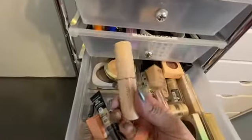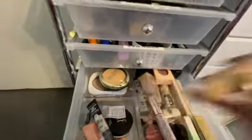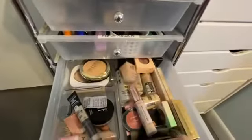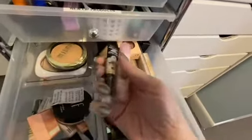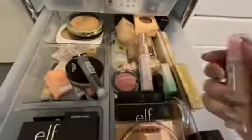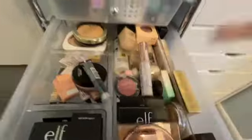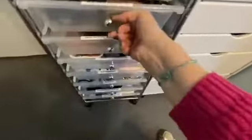This is my Revolution foundation stick. So I think I'm going to put that in. And then for concealer, I have a couple new ones here. I'm going to put this one in, the NYX. All right, that's that for that drawer.